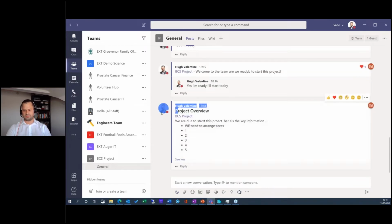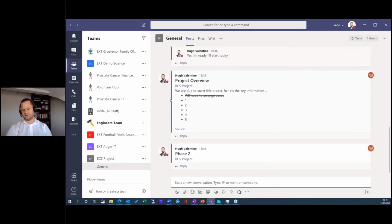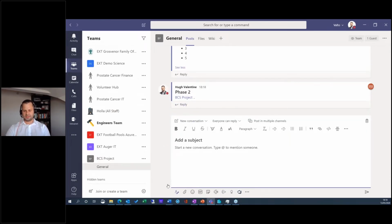And then with this, it's almost like having Word. I'm able to start putting bullet points. So I said, we need to arrange access. I can put lots of different points in here, and I can start to formulate a more detailed thread, even doing things like strike throughs and highlighting certain content. So with this A icon, it gives us a lot of power of what we're able to create for a message. So when I hit the send icon, we've now kind of got this bolded section at the top, so it's clear. And if I was navigating this history of this team in the future, I'd be able to easily see different sections. So I might then have another one called phase 2. And I could then start to tag people and start to do that.